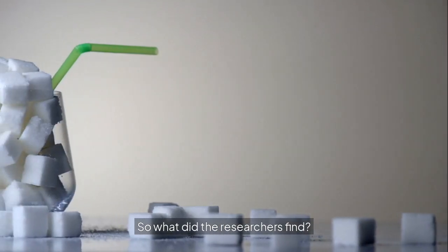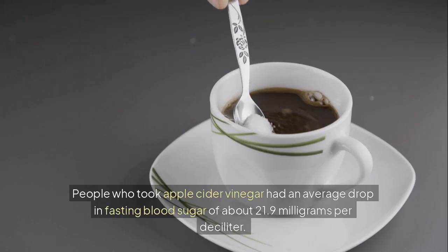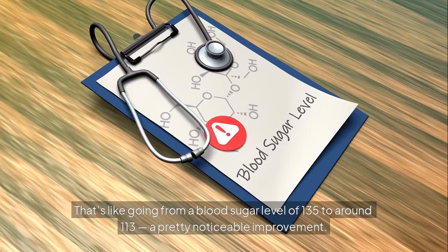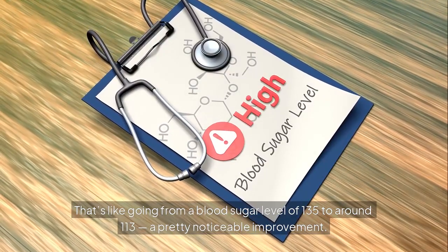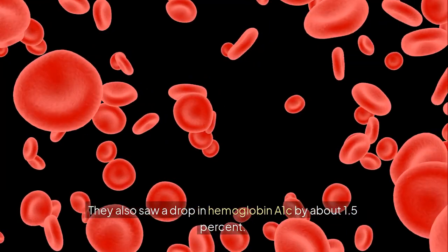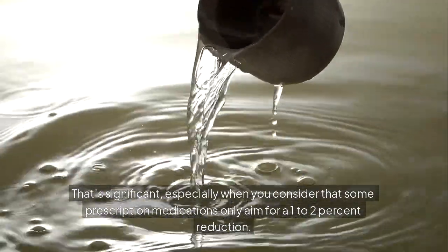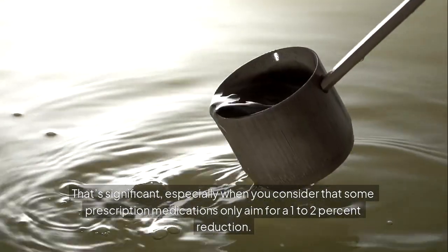So what did the researchers find? People who took apple cider vinegar had an average drop in fasting blood sugar of about 21.9 milligrams per deciliter. That's like going from a blood sugar level of 135 to around 113. A pretty noticeable improvement. They also saw a drop in hemoglobin A1C by about 1.5%. That's significant, especially when you consider that some prescription medications only aim for a 1 to 2% reduction.